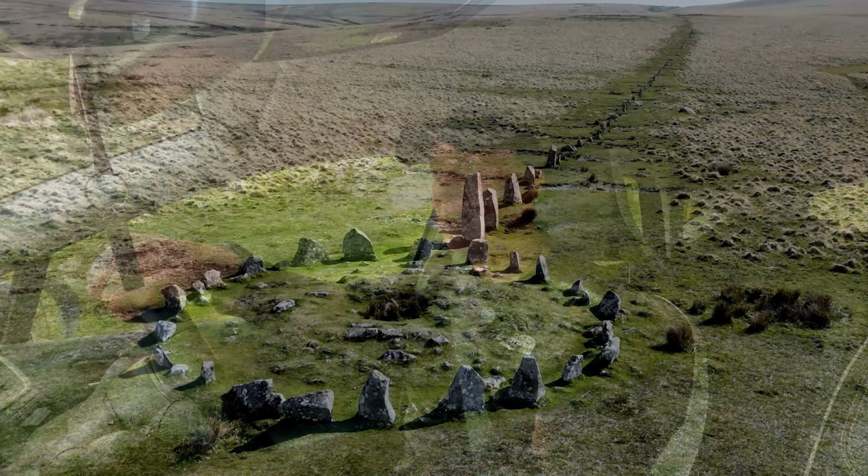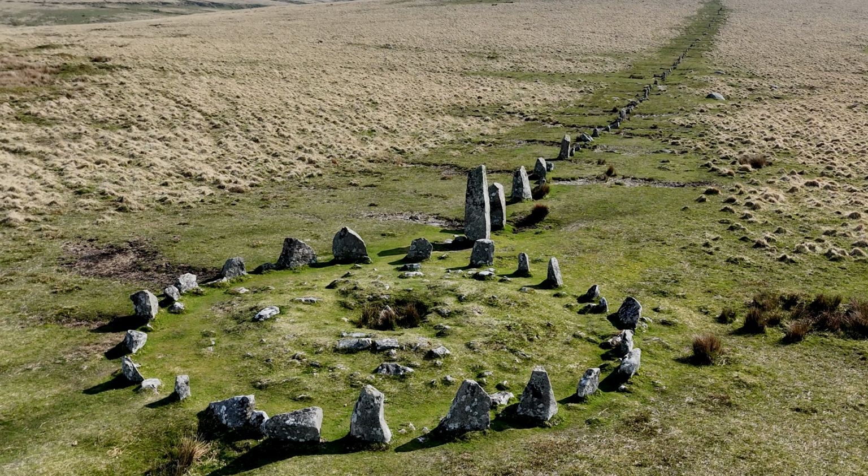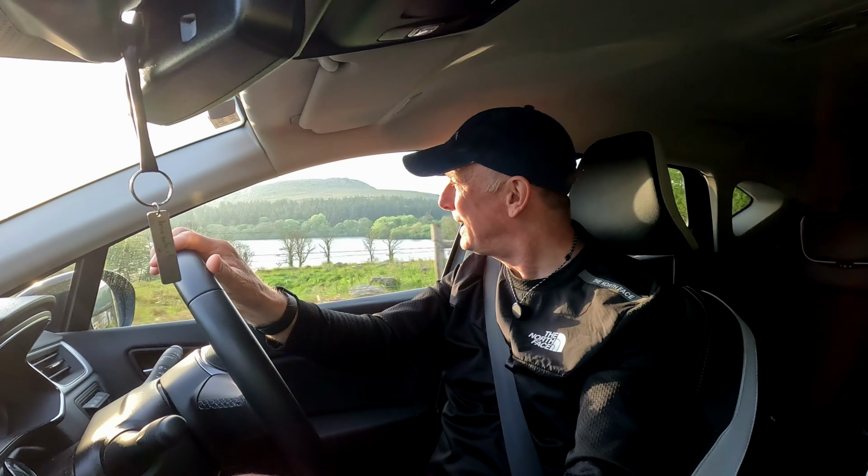Good morning from Dartmoor. Would you like to go to the amazing Hingston Stone Row and Cairn Circle, but don't know how to get there? Well, stay tuned and I'll show you where to park, how to get there and what to look out for along the way. It's a cracking day, the sun is shining, it's going to be a great walk. Let's go.